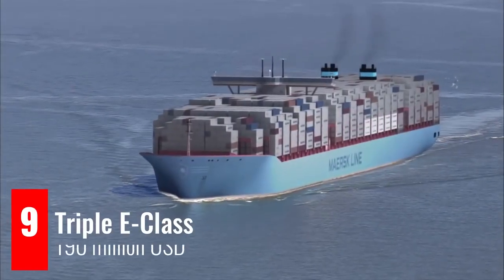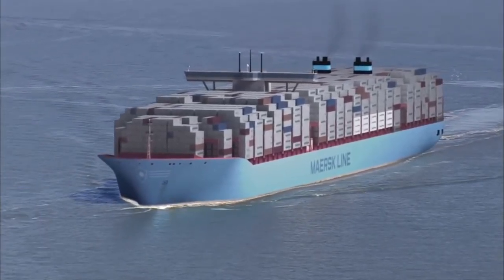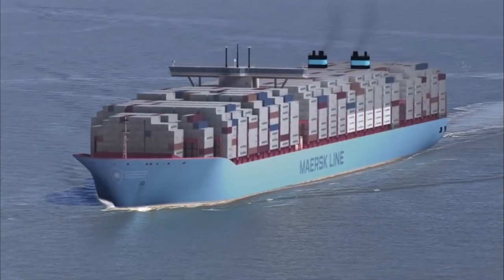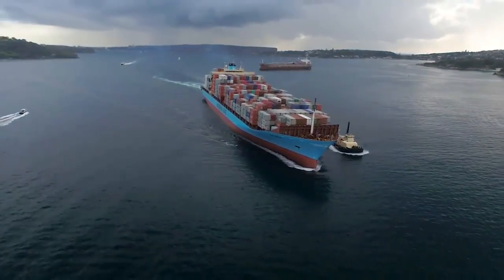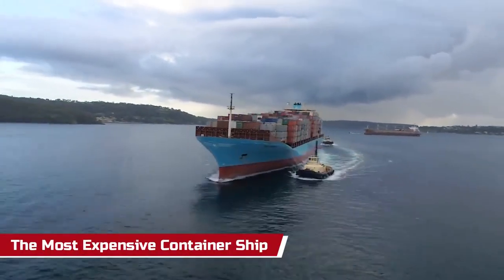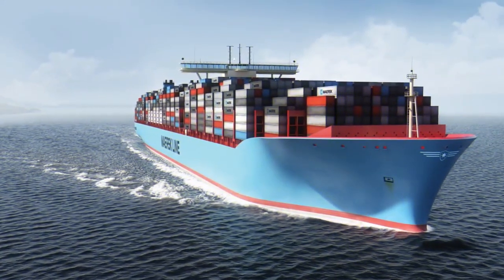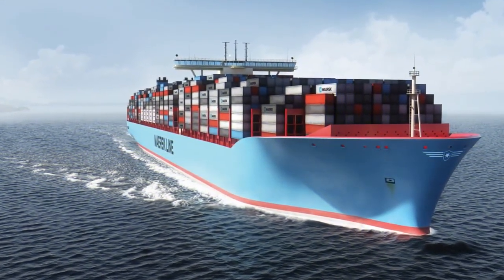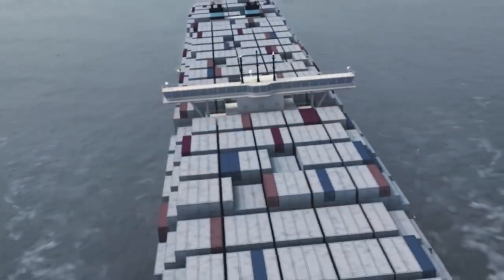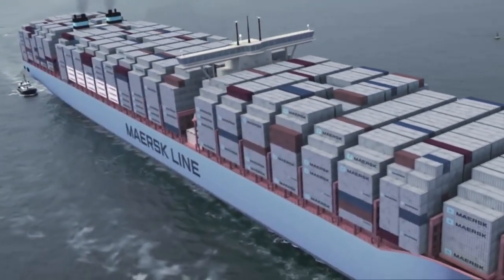What do you imagine when you hear the word container ship? Big, slow, cheap, and old-fashioned? If that's what you have in mind, then you are not talking about this one container ship, which is considered the most expensive container ship ever built. Triple E class is derived from the class's 3 design principles: economy of scale, energy efficiency, and environmental impact improvement.